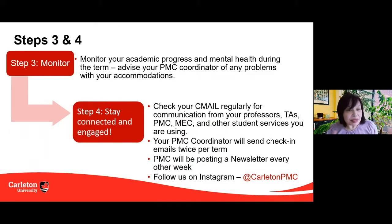Step 3, as I mentioned, is to monitor your academic progress and mental health throughout the term and advise your PMC coordinator of any problems with your accommodation. To assess how well you are learning or whether the support strategies you are using are working, ask yourself these questions. How are my accommodation and support services working for me? Are they more than I need? Do they need to be changed or modified? What are the services available at PMC and on campus to help me with my issues or needs?